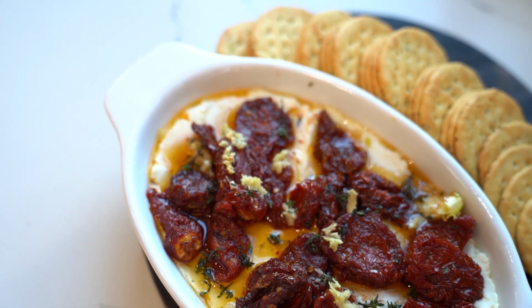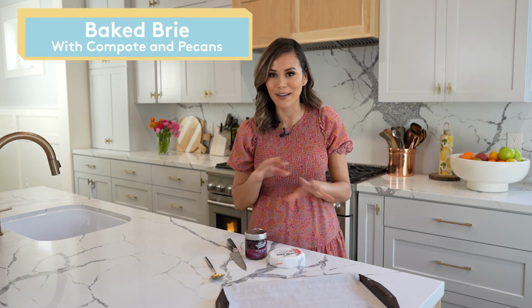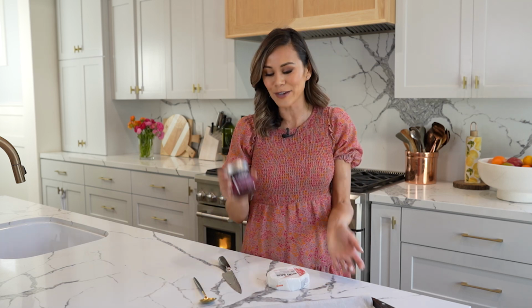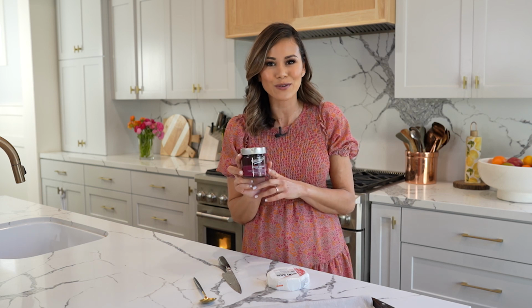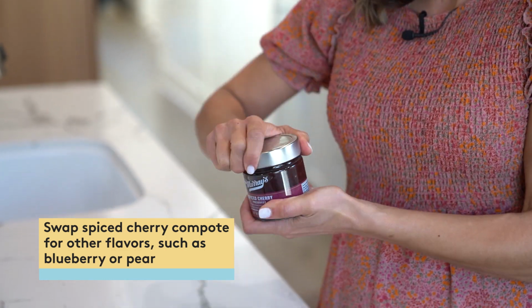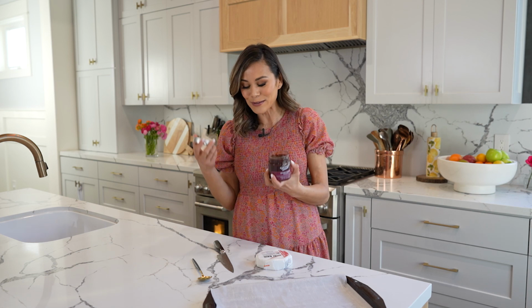Another amazing recipe is this baked brie with compote and pecans. If you're someone that likes brie, you're gonna love this recipe. And don't let compote scare you. It's actually really simple to make homemade, but if you're like me and love a good hack, I just picked this up at the grocery store. It's this delicious preserve. You could use any type of compote or preserves. This one is a spiced cherry. And it smells so, so good.